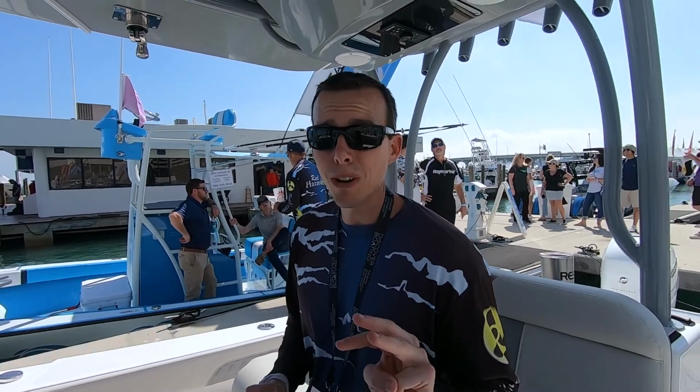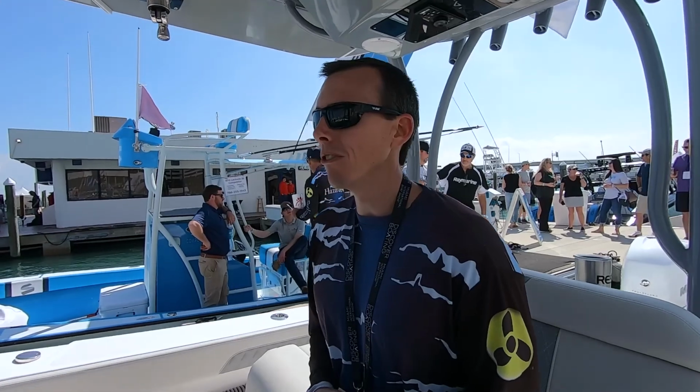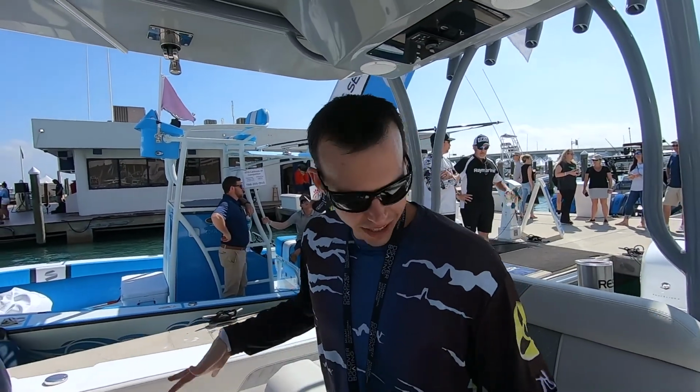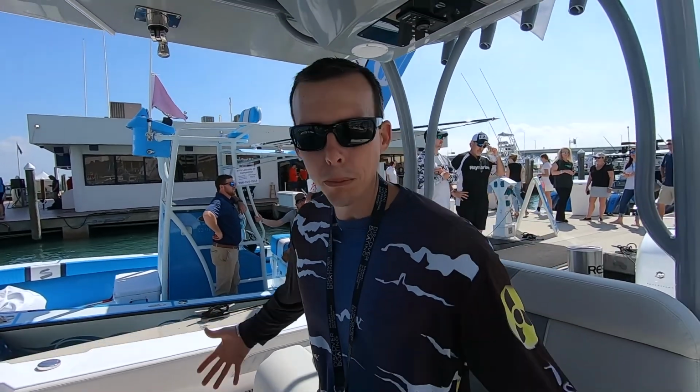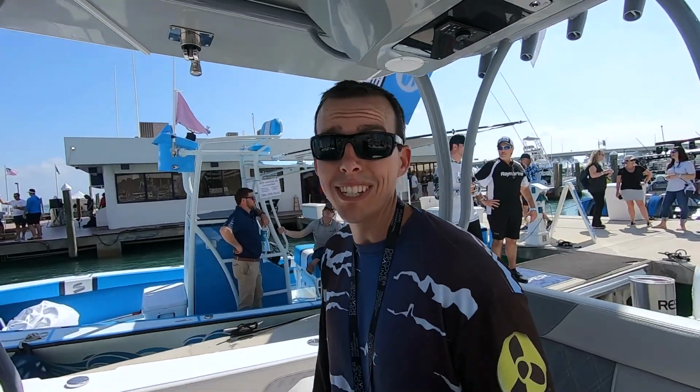This is their new 33 Front Runner. Looks pretty nice. Definitely feels a lot bigger than the Contender. Taller front, higher deck, wider boat, and it looks like it does pretty good on the high speed videos I've seen. So that's what I'm really curious to test.